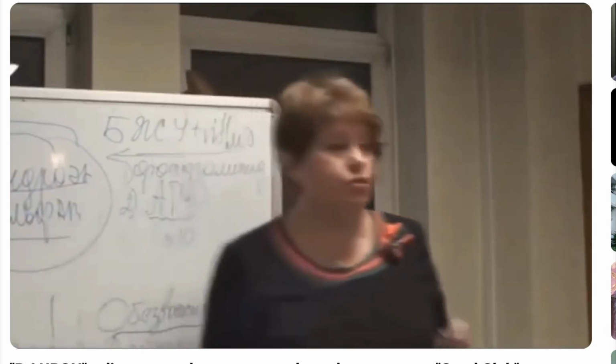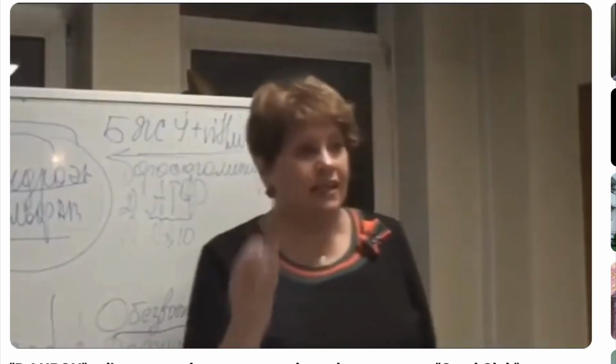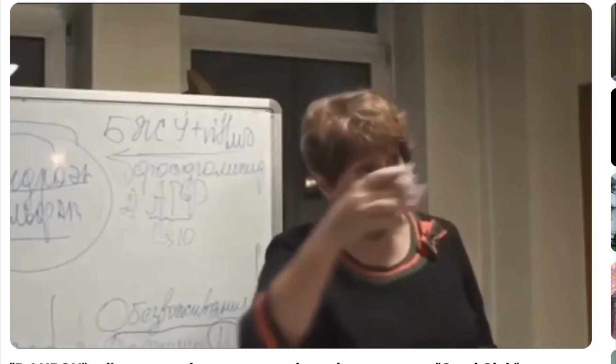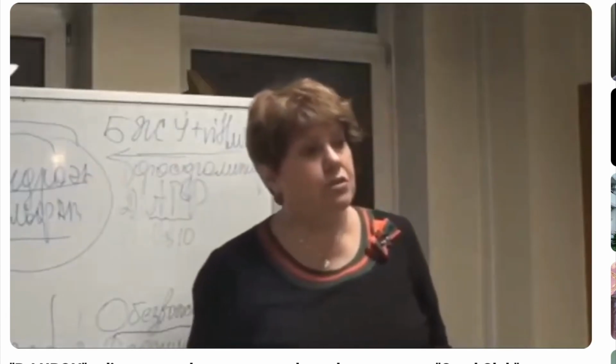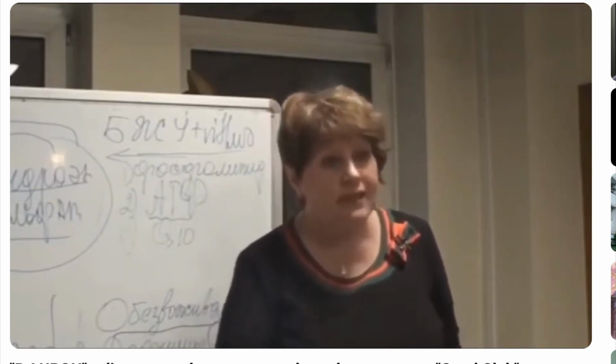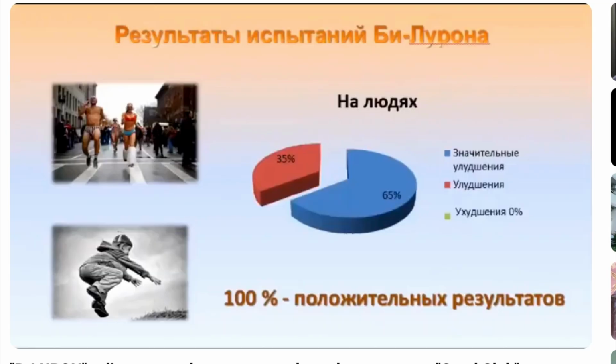After 24 hours, the accumulation process begins, and by the next day, it already appears in the joint, moving through the lymphatic system. On the photo, you see Dr. Niels Dushik, who developed B-Luron. The supplement itself is an innovative technological development of the German company Grammy Revit GmbH. By the end of the first week, some people may begin to feel changes.